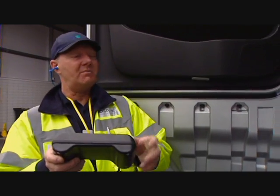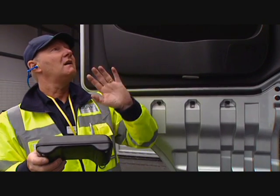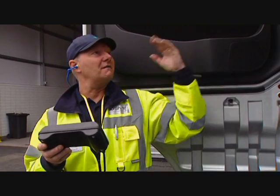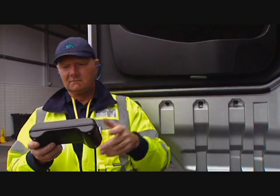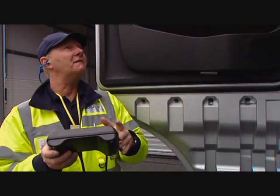OK, so I've got to follow the prompts printed out on the screen here for me. And what it's asking for now is if you can give me a full rev acceleration, please. And when I lift my arm, let the gas off, OK? OK, that's good. In this instance, it's passed on the first rev.